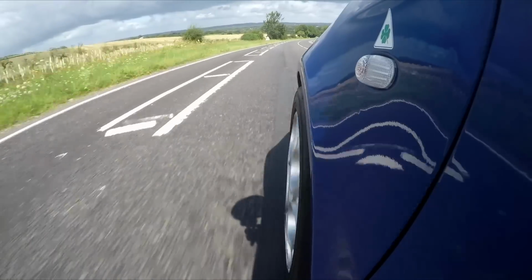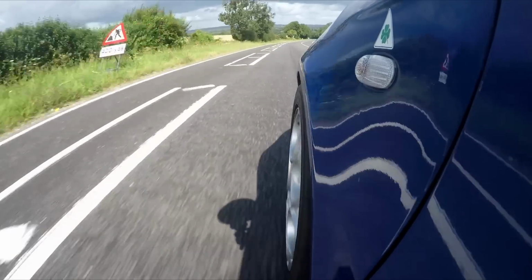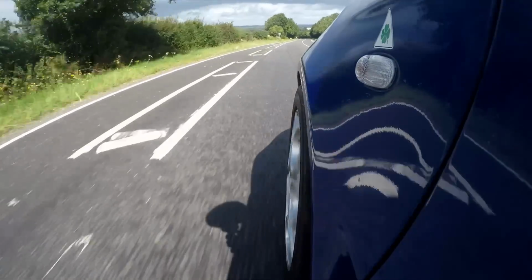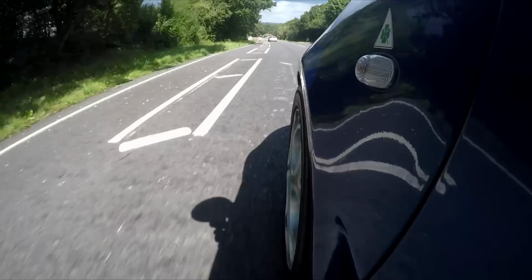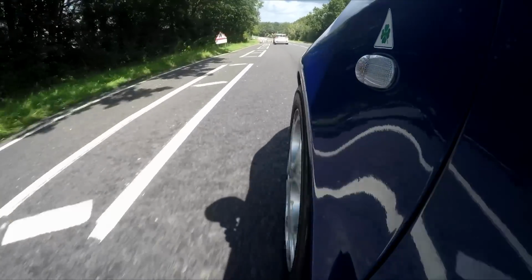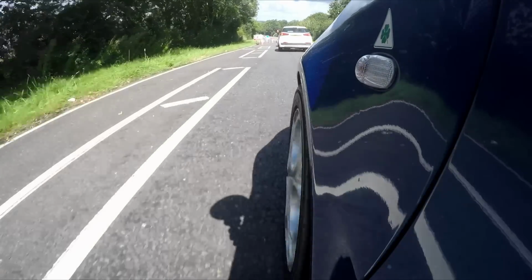Oh, yeah, God. Obviously being front wheel drive, there's a lot of power going there. This is a wild ride, it really is. Oh, so exciting and enjoyable though. Right, oh, there we go. Little roadworks. There's lots of roadworks going on at the moment, isn't there?